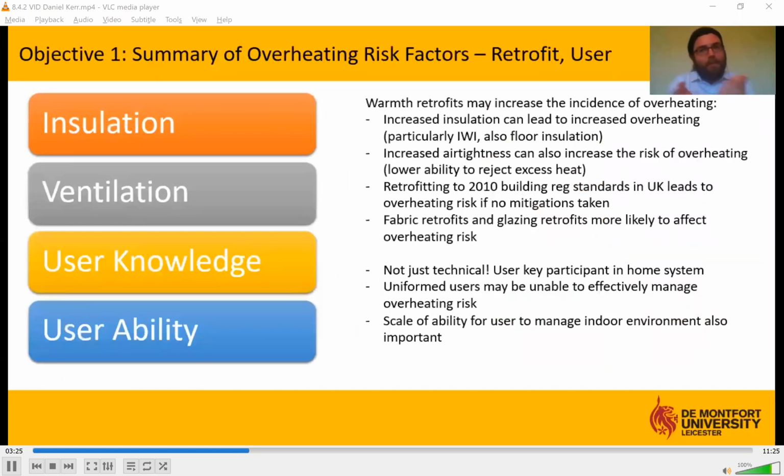So in terms of the other types of risks, what risks can be caused by retrofit and what risks can be caused by the user? Warmth retrofits tend to have some effect on overheating risks. In the literature, it says that retrofitting to 2010 standards in the UK will lead to overheating risk if there are no mitigations taken. Particularly internal wall insulation and floor insulation and increased air tightness are the main risk factors for overheating.